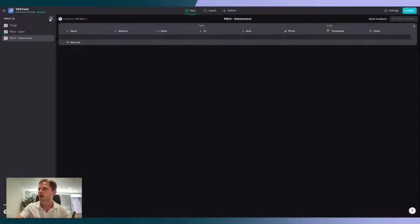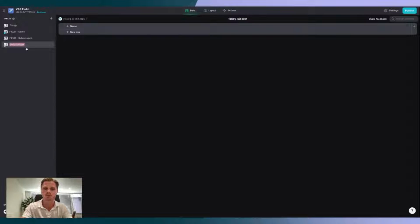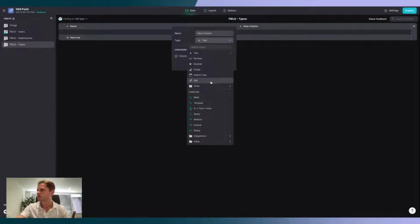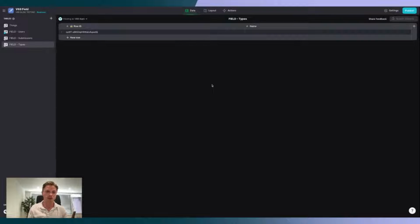One other thing that I'm going to add is a table of property types, and this will come back to the type ID. So we're going to have a types table, and we're going to introduce Glide's row ID here. So a row ID is a really cool way of setting up what we call relations within Glide. Relation is where you link records from one table to another, basically. Using a row ID means that it's never going to change. This ID is never going to change.